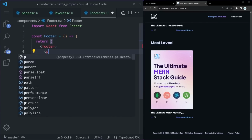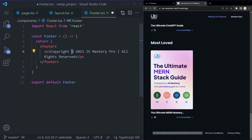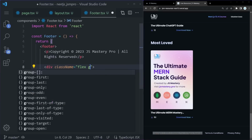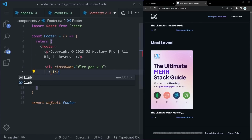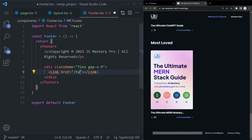And within the footer, we're going to have a p tag that's going to render this piece of text right here saying copyright. You can find this by Googling the copyright sign, 2023 JS Mastery Pro, all rights reserved. And below it, we're going to have a div that's going to have a class name equal to flex gap-x-9. And there we want to have 2 of these links. So we can do a link that's going to have an href to /terms-of-use. And there we can render the terms and conditions.